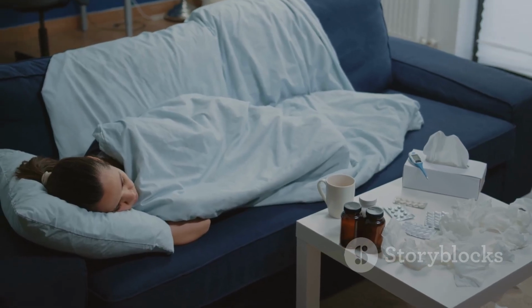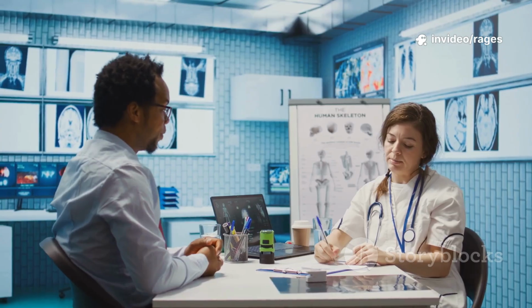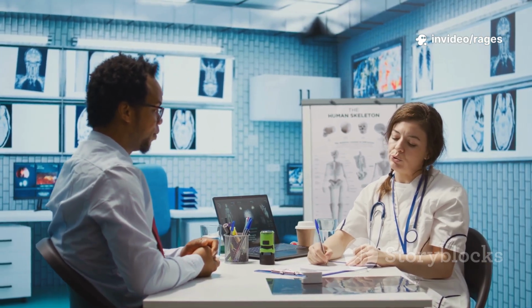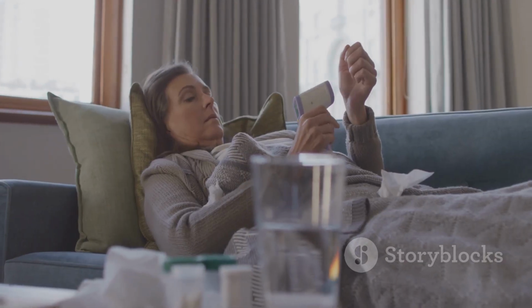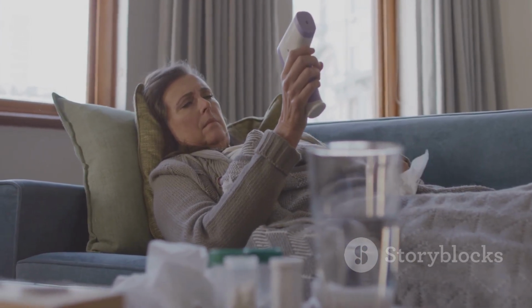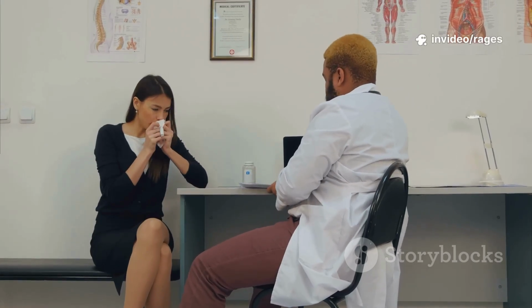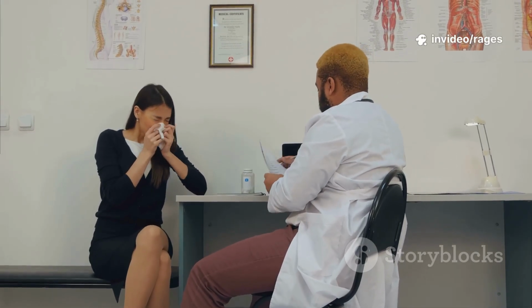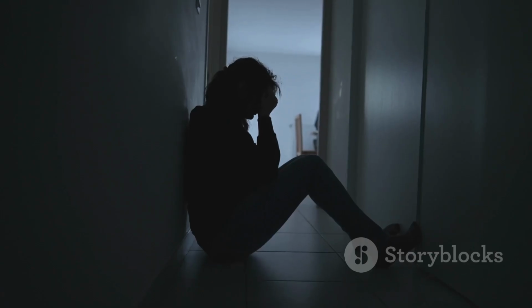Aside from the physical lump, there are other symptoms related to the hormones. If your thyroid is not making enough hormones, this is called hypothyroidism. The symptoms can be feeling tired all the time, gaining weight easily, feeling cold, having dry skin and hair, and even feeling sad or depressed.